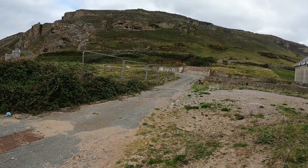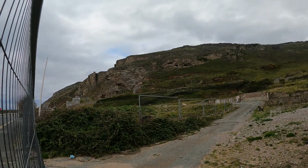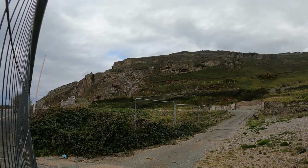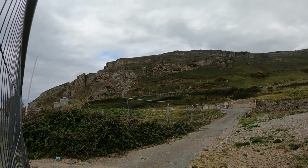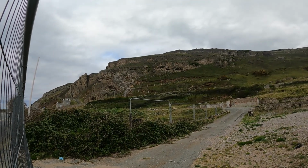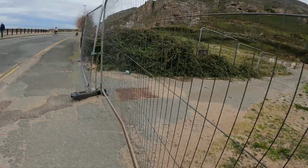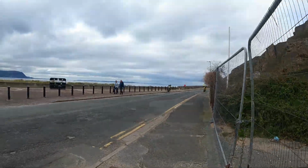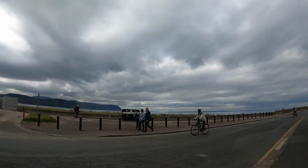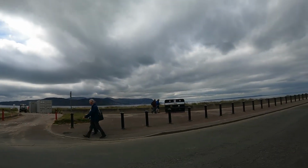Now, if you look up there, you can see a cave or a hole. Now if you read on the trail map, that is nicknamed the rabbit hole. Okay. So we'll carry on walking down here now, and cross over.